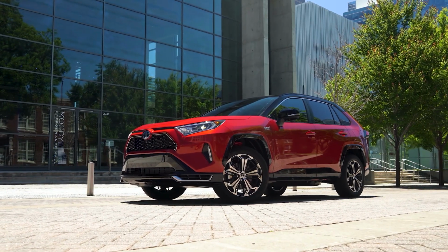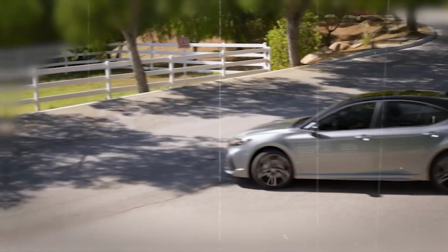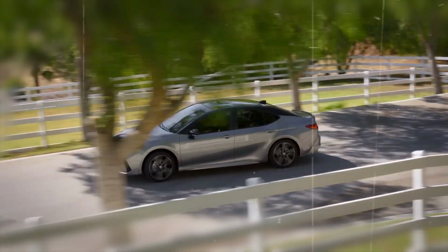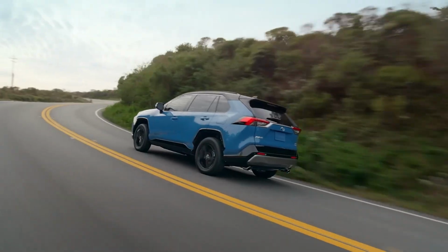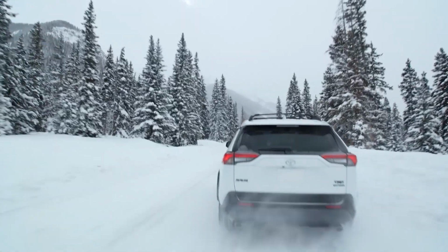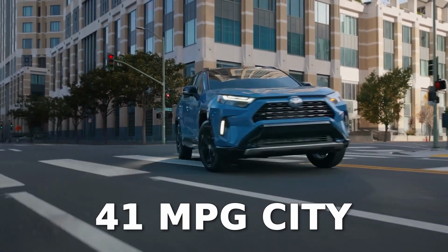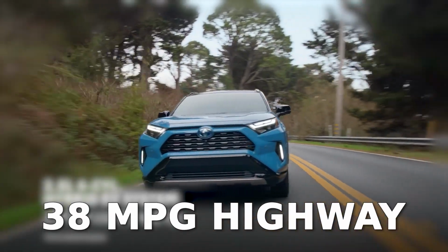It may not seem like a significant increase over the outgoing generation, good for 219 horsepower, but as we already learned from the Camry, it'll make a big difference. Besides quicker acceleration and smoother power delivery, the new system promises better fuel efficiency too, making already great numbers even more impressive. For reference, the current model returns 41 mpg city and 38 mpg highway.